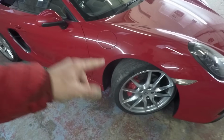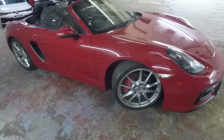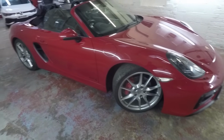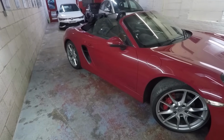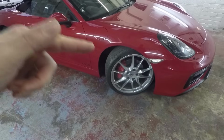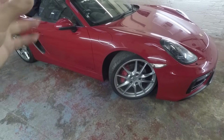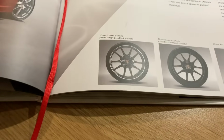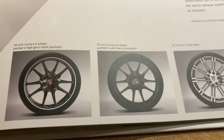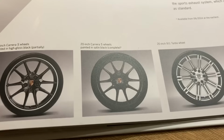The wheels are different though. These are 20-inch Carrera wheels. They're 235 on the front, the tyres, and 265 on the back, so quite a lot of rubber on the road there. The standard colour was this silver, but you could pay extra to have them in gloss black with a diamond cut edge, or you could have them in matte black, and it probably would have been a good idea to do that because it makes the car look a lot more aggressive.